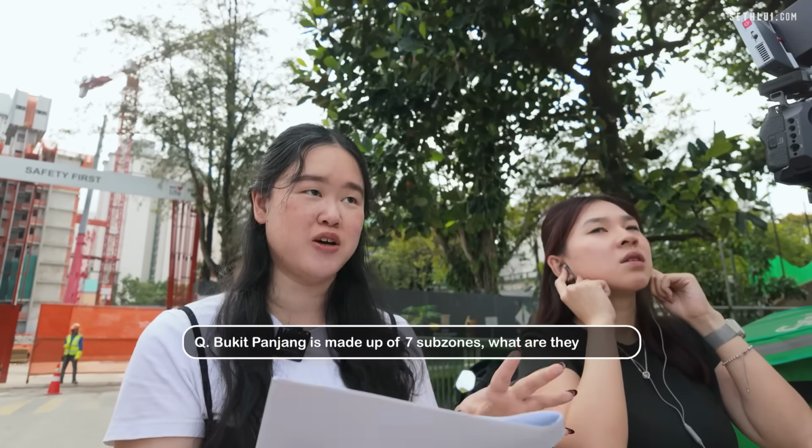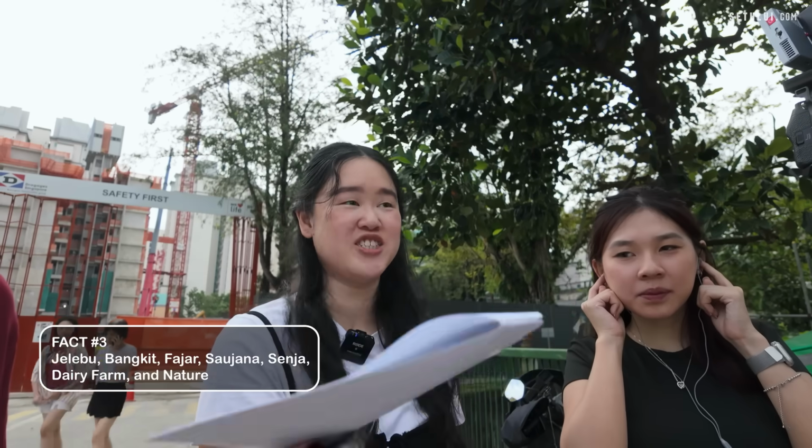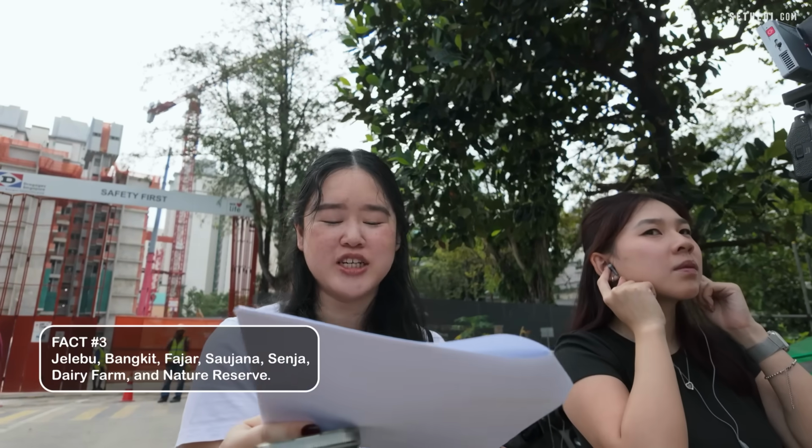So Bukit Panjang is made up of 7 subzones. Can you name them? I know there's Dairy Hill. That's the only rock climbing place in Singapore. Close, Dairy Farm. Okay, so there is Senja, Jelibu, Bangkit, Fajar, Saujana and Nature Reserve. Okay, so now we're done with all the interesting and fun facts. Let's head up to the first part.